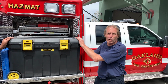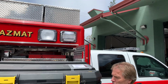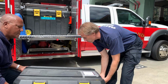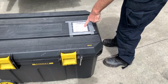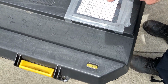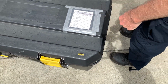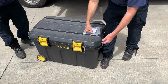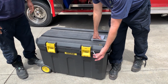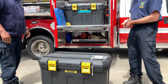This is how we store all of our chemical protective equipment. One, two, three. And if you get a close-up on here, this is some of the accessory equipment: the knee pads, the tingly boots, the silver gloves, the nitrile gloves, all that. And then we have level A, level B. Everything's been inspected and checked, and so it's all ready to go. We know everything's been pressure tested.